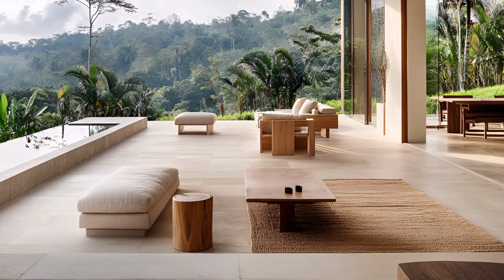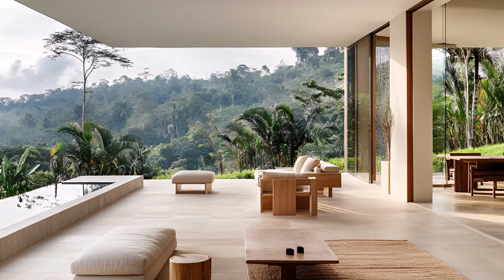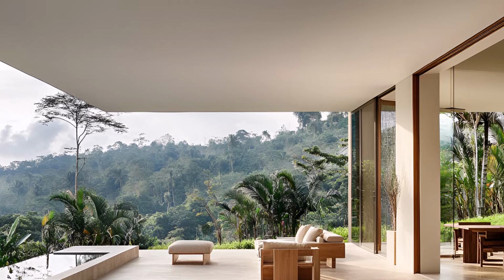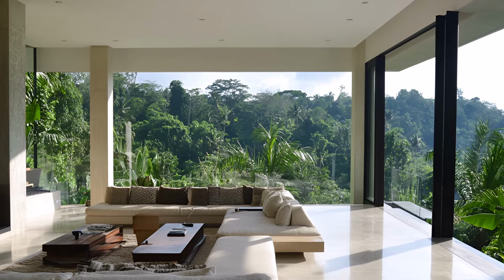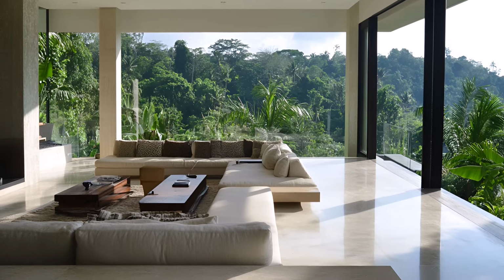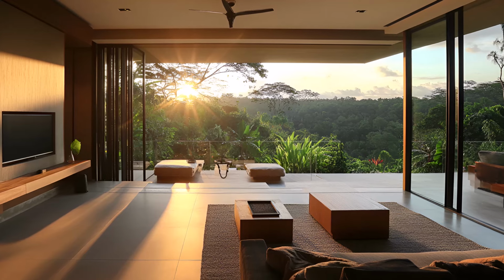Step into a world of minimalist luxury and breathtaking views. This is the living room of a modern house, nestled amidst a lush tropical landscape. The minimalist aesthetic of the living room creates a sense of calm and tranquility.